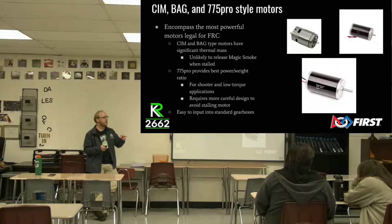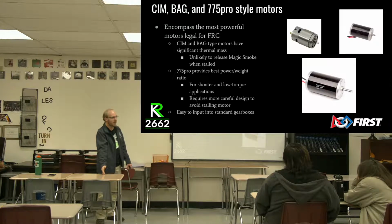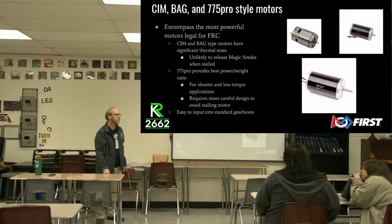You have a question? Yeah. So, what does stalling mean? Stalling just means I'm applying power to the motor and the motor shaft's no longer turning. So if I had an arm, the arm comes down and hits the table. If I keep driving into the table, my arm's not moving, but I'm applying power. Well, that power goes somewhere and it's heat in the motor.